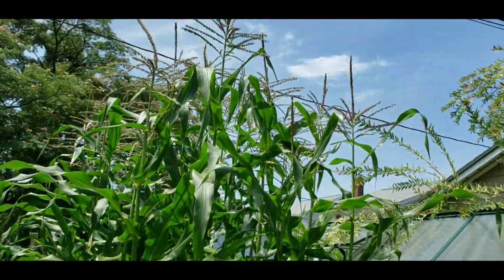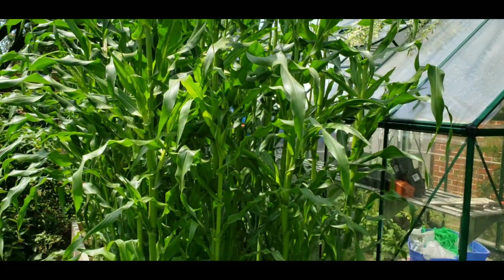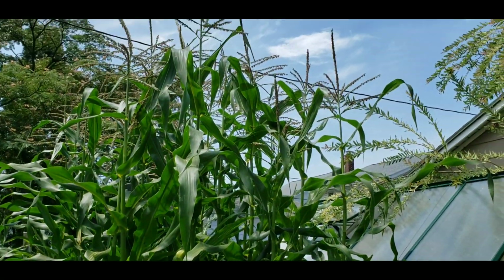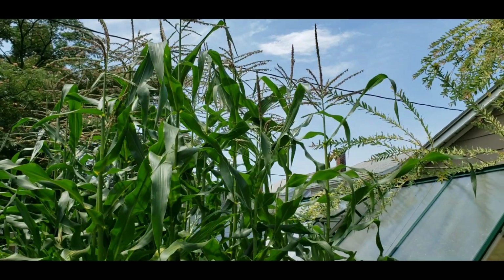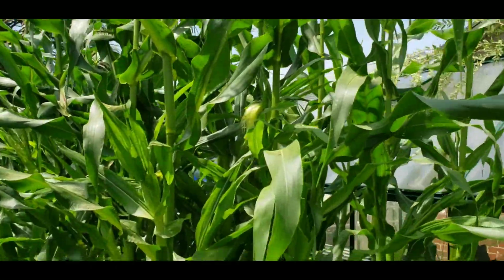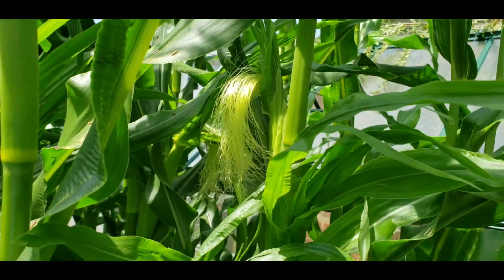And as you can see, the corn is doing quite well. This is the Silver Queen corn, and they grew up to almost 9 foot tall. I haven't measured to see how tall they were, but they are getting there. And we do have some silks popping out here. You can see some right there.